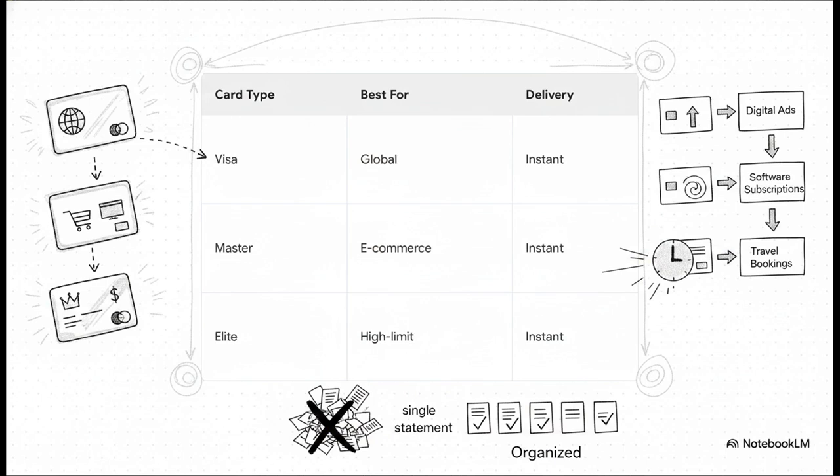If you run a business, you can have one dedicated high-limit card exclusively for your digital ads, another one just for software subscriptions, and a completely separate one for travel bookings. Each card has its own settings, its own spending history, and instant delivery. Instead of trying to decode a chaotic single bank statement, the whole shebang is perfectly organized and isolated.